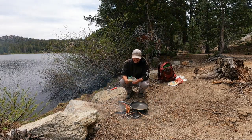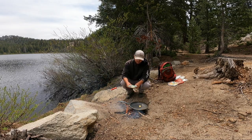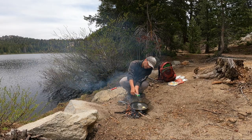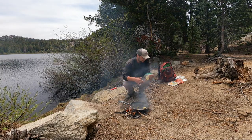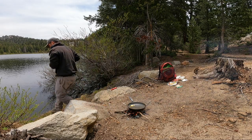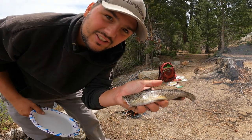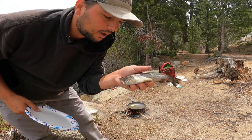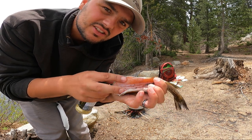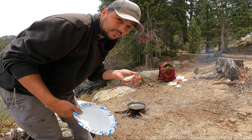Fire going, got the pan heating up. I'm gonna put some butter flavored Crisco in here. You can just use butter, I just like butter flavored Crisco. Lemon pepper seasoning. All right, check him out. He's gonna be perfect for one taco. His meat looks really orange. I don't really know what that means, if it's good or bad. It's orange.